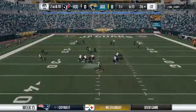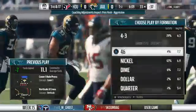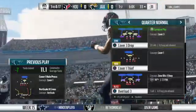Throwing again is Watson. Pressure applied, and he's going to be taken down. They sack him back at the 33-yard line. Calais Campbell breaking through to get him for a loss of 7.